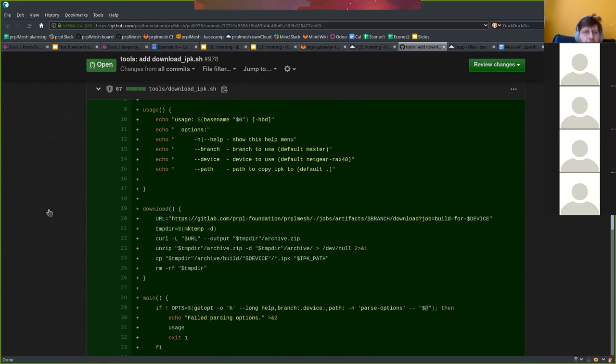So just to clarify for Ram, as far as I know, an IPK is a bit like a .deb or .rpm package for Debian or Red Hat. So it's just a package to install the whole prplMesh and all of the files that it uses on targets, right? As I understood, we can download this IPK from GitLab, push it to our RAX 40 board, for example, and just use the opkg utility or tool for installing this package. Yes. Okay. Exactly.